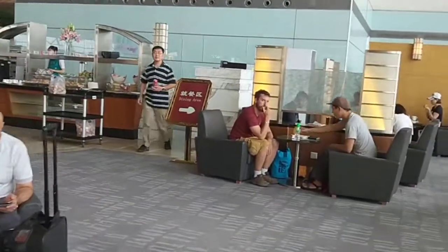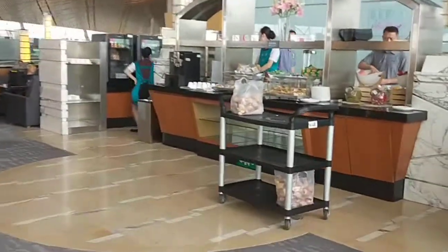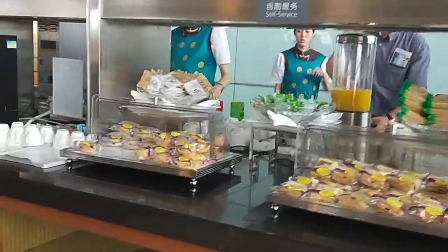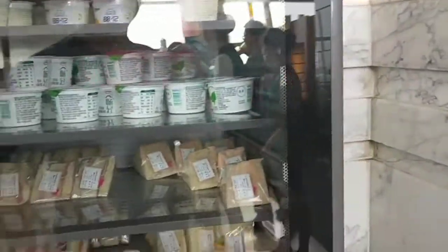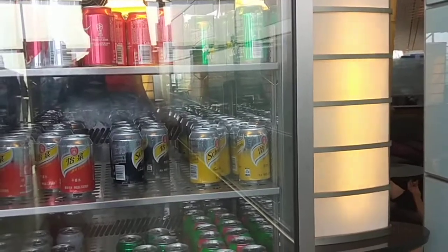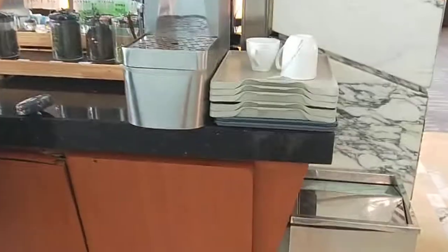Now heading to the snack bar. Let's see what the giant Air China snack bar has. Sweet beans, pastries, cakes, fresh coffee, fruit juices, canned fruits, yogurts. Of course, some Coke, orange juice. They've got the lovely Chinese tea.